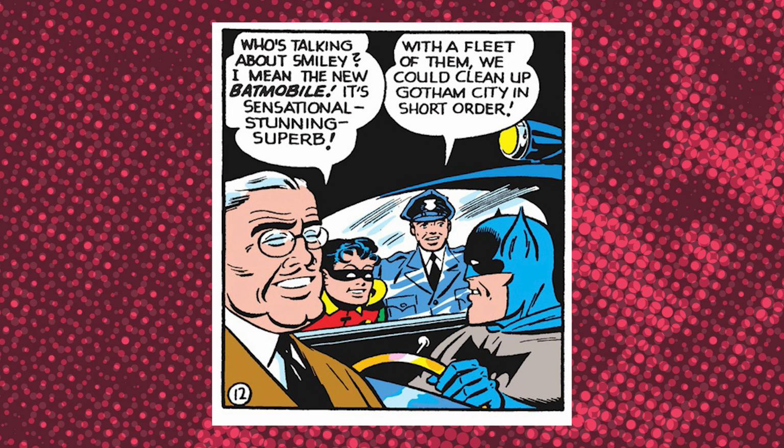With a fleet of them, we could clean up Gotham City in short order. Of course, Batman's not going to provide them the plans so that they could do that, which makes sense. Like, you know, he's trying to help the cops. So why not give cops this amazing car with a lab in it? Come on. They should all have this thing. But one thing, and don't worry, there is an ending panel that is the whole reason why I picked this. So hang in there for a second, but I do have some comments first.